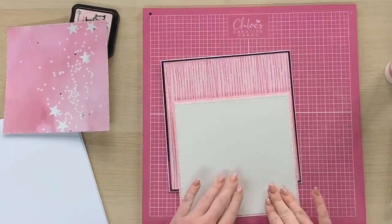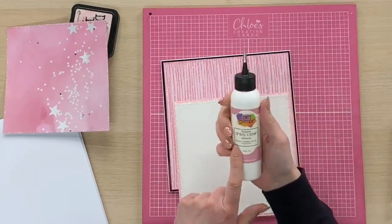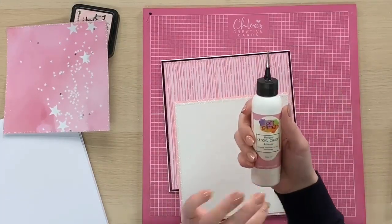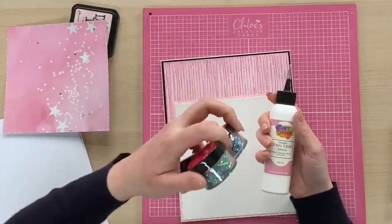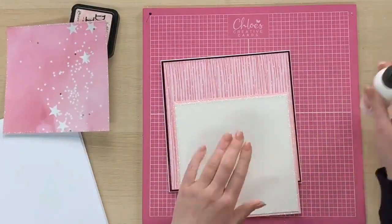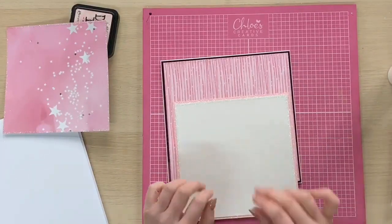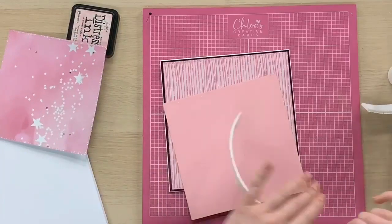Oh, Gillian's asking, what glue do you use for the technique with the chunkier glitters? This glue. Our glitter dries clear. So with any of our chunkier glitters, especially these ones here, because these are quite chunky, the new ones, you need to be using a really good quality PVA glue. If you use a chisel tip glue pen or any glue pen with them, it's not strong enough to grab and hold the glitter.